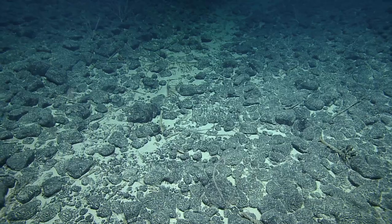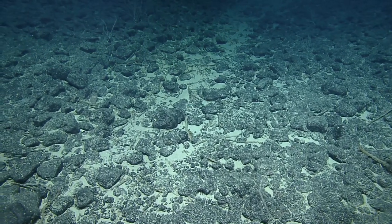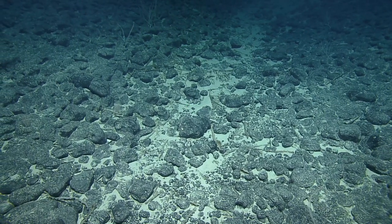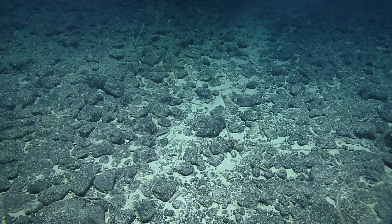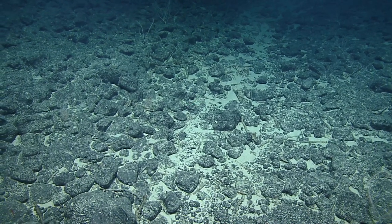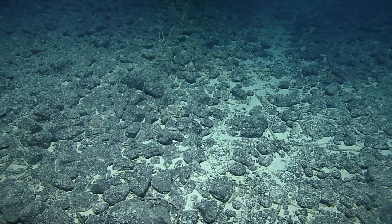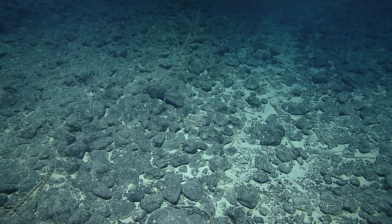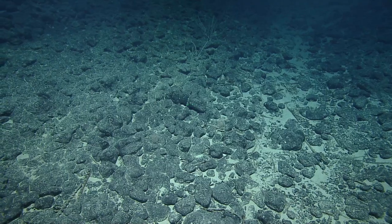I also wanted to acknowledge that we have these vehicles down often and streaming live, which is an amazing thing, but sometimes it's hard to remember because the blue water looks all the same. The three aircraft carriers were the deepest dives that Nautilus has ever done. Until a couple of years ago, we didn't even have the vehicles that could do that. Kaga, which is the deepest, was almost 18,000 feet deep, which is over 3 miles.